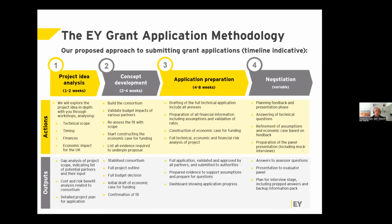Right, so in terms of how we approach this situation, and this is just another view of what you saw there, is first we do a project idea analysis, then we do a concept development, then we help with the application, and then we do negotiation, which can be the due diligence and the presentation in front of a panel. But I think really important are steps 1 and 2. Steps 3 and 4 you're probably familiar with, or you can imagine quite well what it includes.